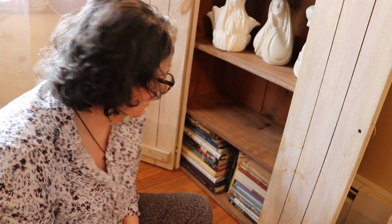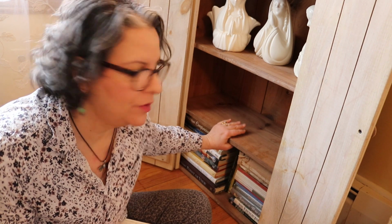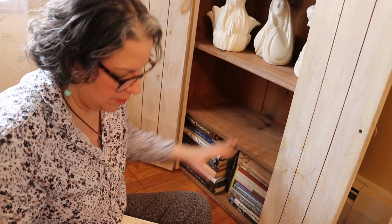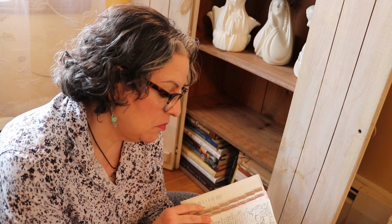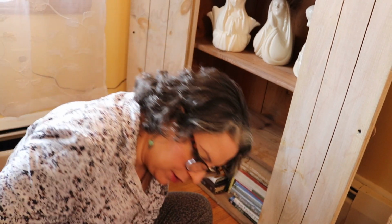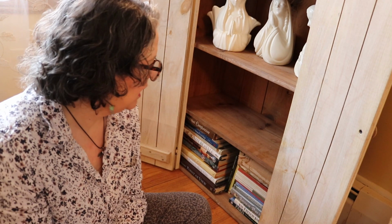More Madonnas. Okay, so the only thing that didn't fit, and by the way, those shelves are fixed. I can't move them. They're all fixed to the piece of furniture. So the only one that didn't fit was the Promise Bible. I'm going to bring it upstairs in my bedroom. So that's keep, but put somewhere else. And I'm letting go of 1, 2, 3, 4, 5 books, and they're pretty thick too. They're going into the little library.